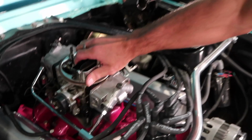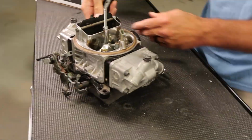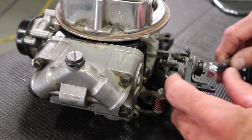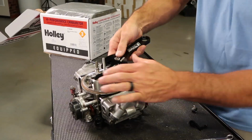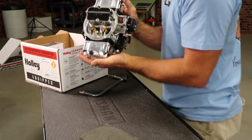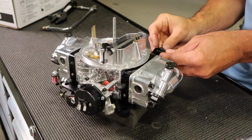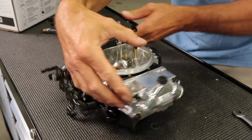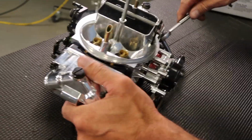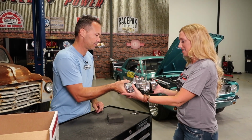Hey Courtney, will you take this carb over to the bench and we'll swap out the fuel line? Sure thing. Ta-da! All right, Courtney, it's ready to go in the car. Awesome.